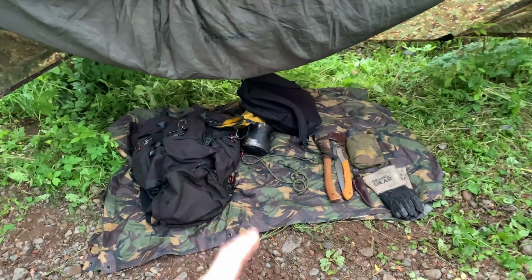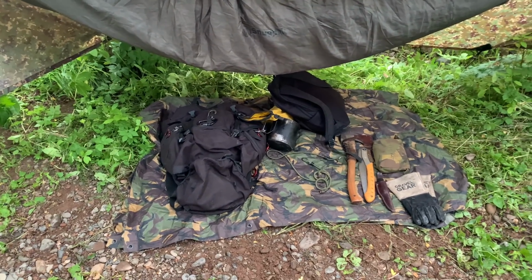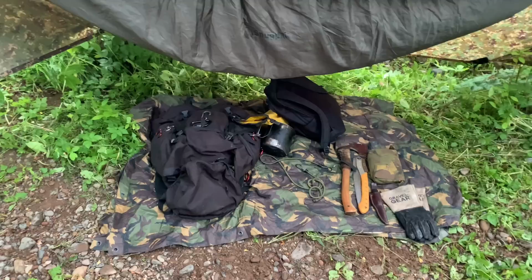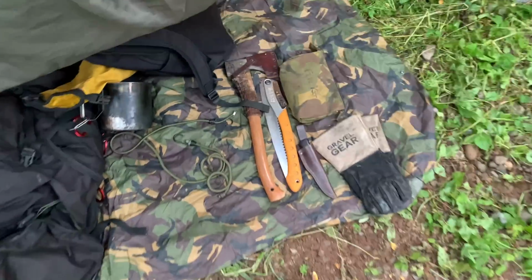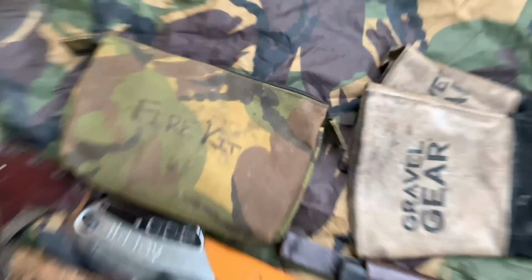So I refound my old British Army poncho out the loft, and I'm using that as a ground sheet just because it's lighter than another 4.5 tarp. So I've got my bag, my pans, my food bag, which is just my rucksack. Got my Silky Big Boy, my axe and my knife and my fire kit. As you can see, fire kit.